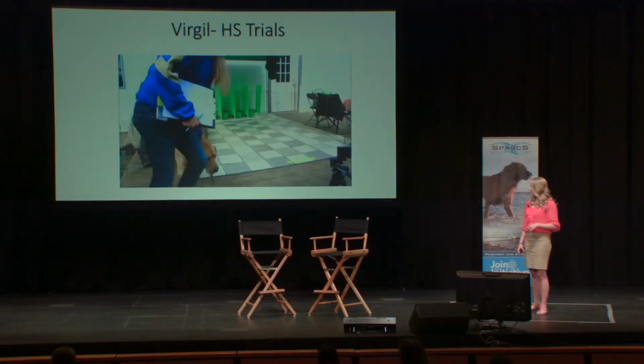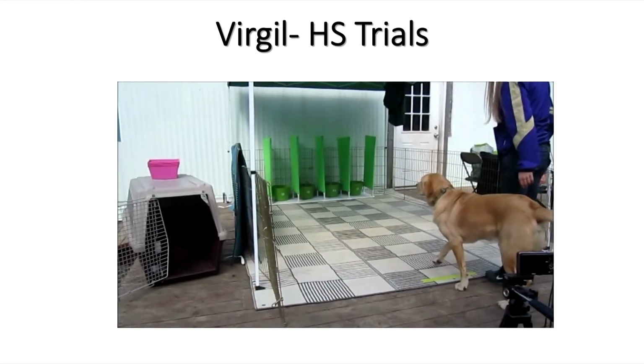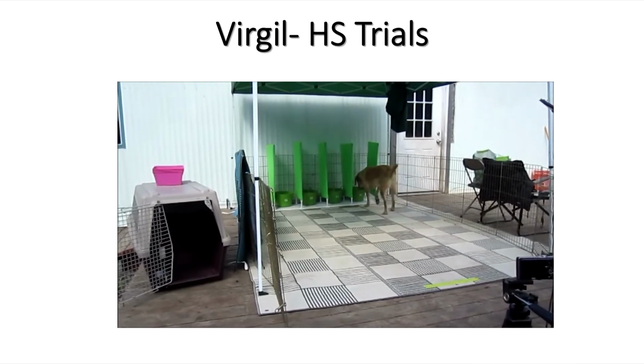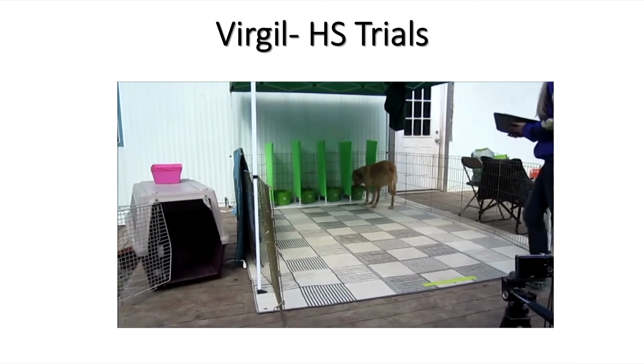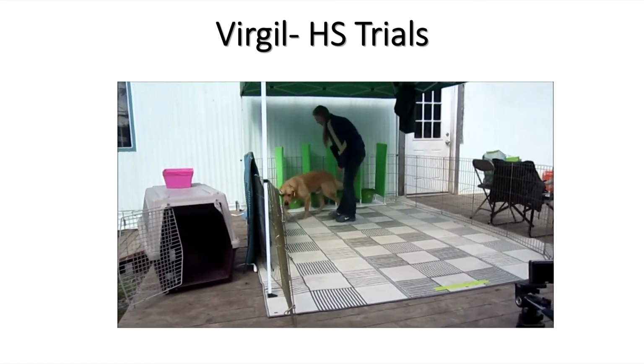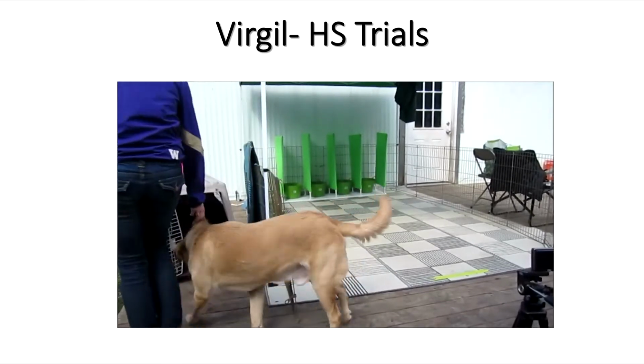And here he comes out again. We get lined up. He's on a release cue. And he goes back to 4. In this trial, it happened to be that's where the reward was. But this is one of the key things about the dogs. You're going to see the systematic nature in how they approach this task.